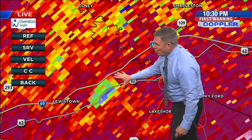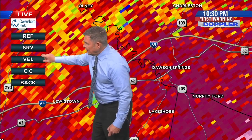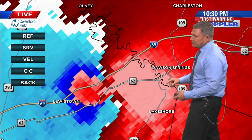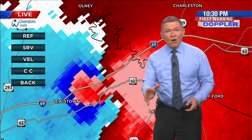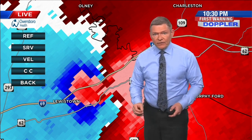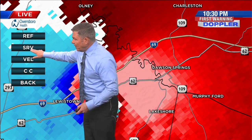If I had to say one side or the other, it may shoot just to the north and west of Dawson Springs, but it's getting very close to the Trade Water. It's probably about to cross it right now. So this is game on for southwestern Hopkins County and eventually a good deal of the county, but it's coming in from the southwest right now.